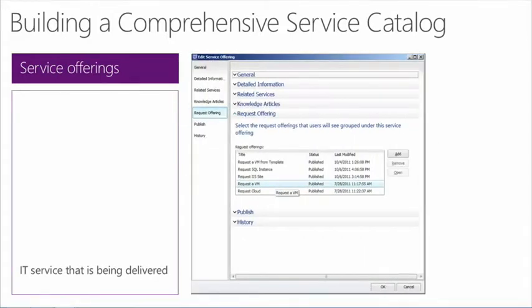So let's build a comprehensive service catalog, and there's three quick pieces that we want to talk about. Is the offerings themselves. The service offerings are the categories. That's what IT is going to be delivering at a high level. This is how I'm going to actually deliver and deploy my services.